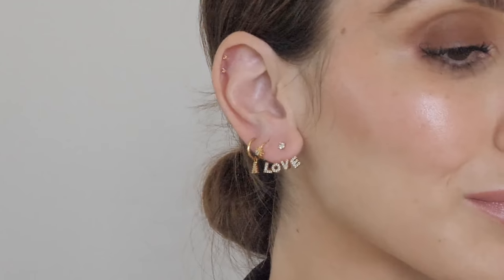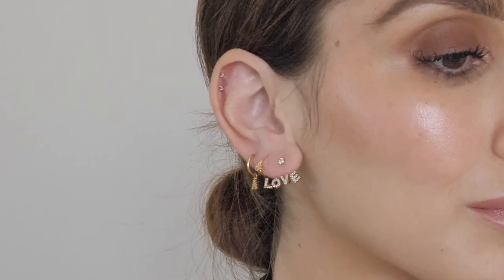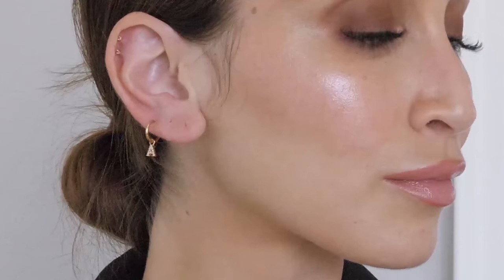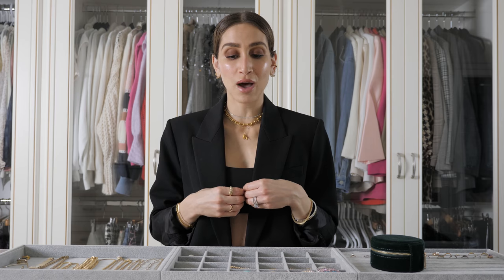As you can see today, I swapped out the fresh water pearls for just plain gold crystal studs. So sometimes I will swap out the fresh water pearls when I want to wear more different kinds of earrings on my ear so that they don't clash too much with the fresh water pearls. The fresh water pearls are great if you have a minimal stack on your earring. That way all of the attention will be on the ear jacket.